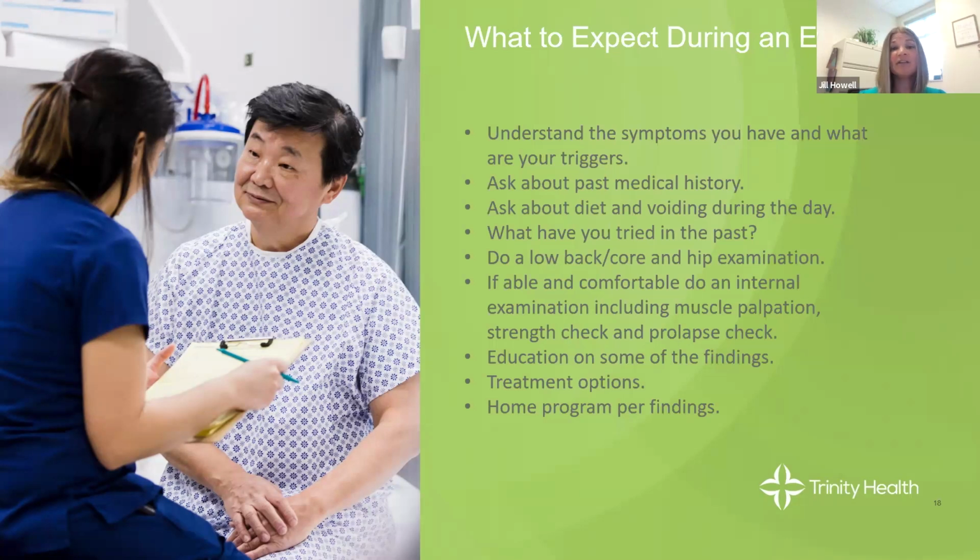So during the evaluation, we want to understand the symptoms that you are having and what your triggers are. What are the things that are causing you to come in? What are the things that cause you to leak or cause pain? We want to know about all of it. We're going to ask about your past medical history too, because all of the different surgeries that you could have had to your back, your hips, your abdomen can all play a huge role in that pelvic floor therapy. We're going to ask about your diet.